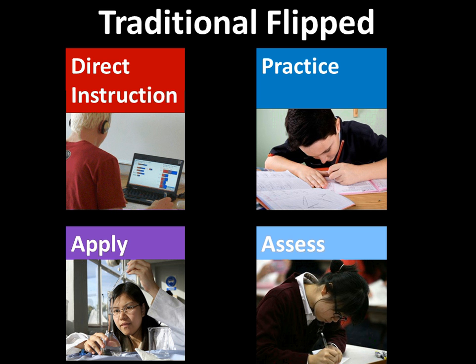The traditional flipped classroom is where students watch and learn the material prior to class, and then they come to class and spend class time practicing and applying that material and then take an assessment. The only change between the traditional flipped and normal lecture class is just that the lecture and homework are flip-flopped.